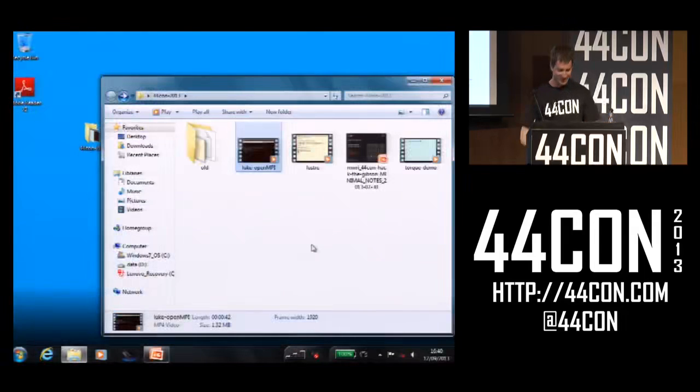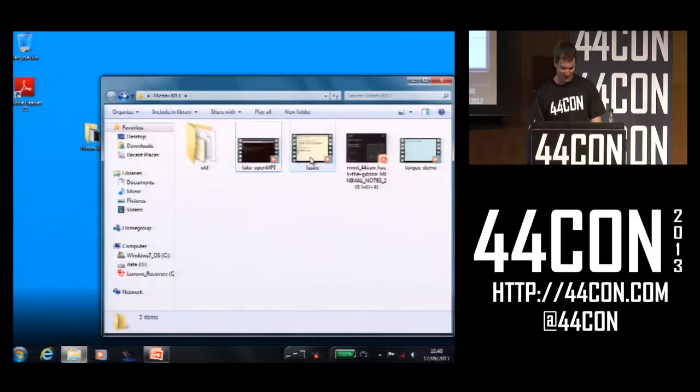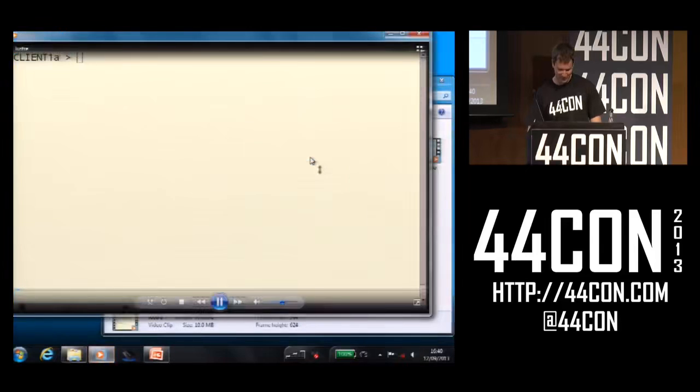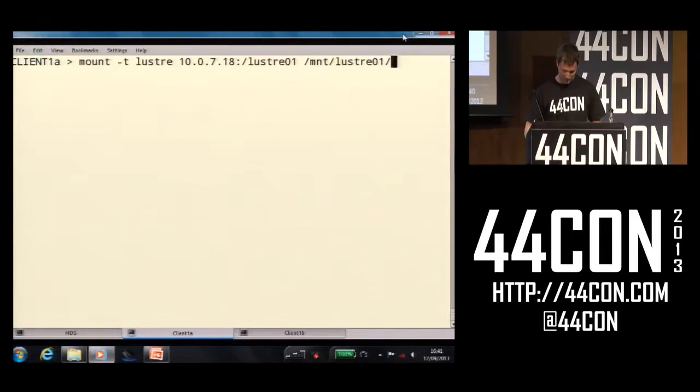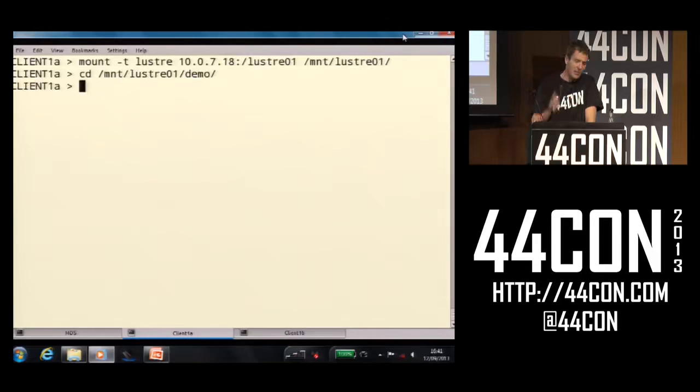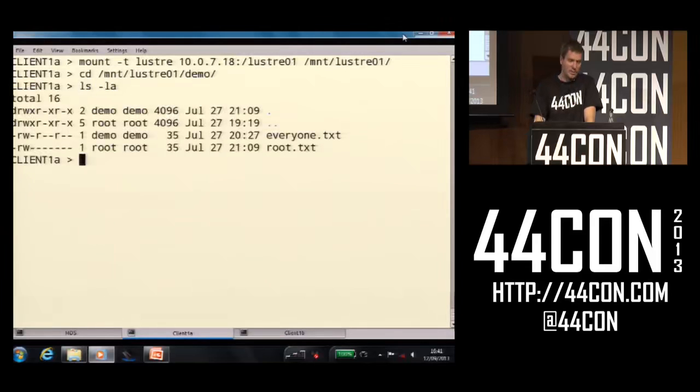So here's a quick demo that I put together on Lustre. So this is the client machine. Mounting Lustre, it looks like a fairly standard network file server type mount. So we're mounting our Lustre volume, and we'll change into that. And I'll show you around what the setup we've got is at the moment before we actually go about exploiting it. So we've got a couple of files.